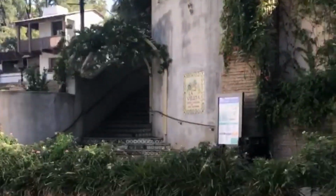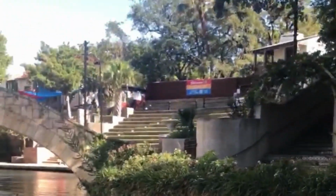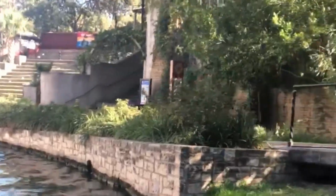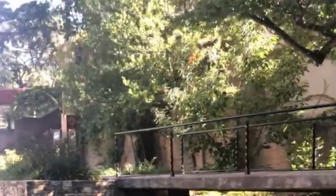By the way, the Arneson is also one of about four places on the entire North American continent where you can actually find a theater divided right in half like that by a naturally flowing river. Right here at the Arneson in San Antonio, it has one of them.